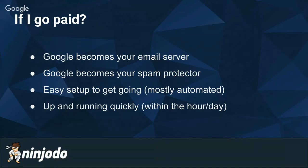It's still easy to get set up. It is mostly automated. I helped someone go through this process the other day. They had GoDaddy for their domain name, which they bought on the phone with me. They bought hosting with that same provider, and then we went over to Google Apps for Work and signed them up. And that whole process happened by just following the prompts.